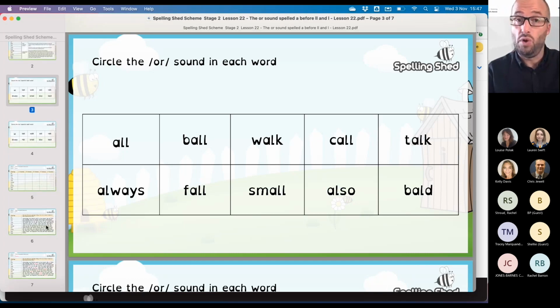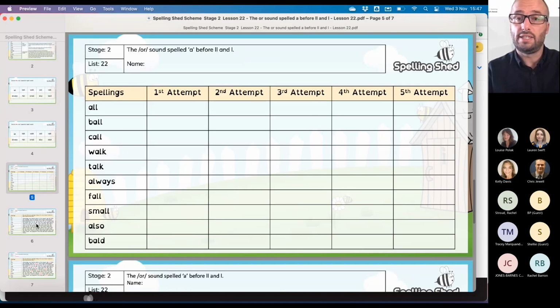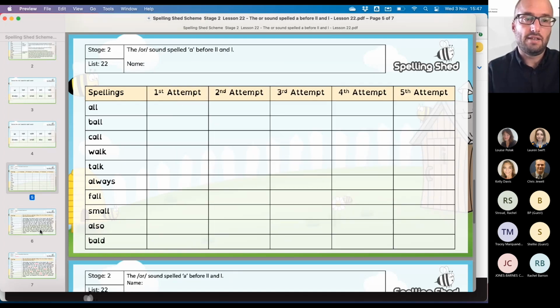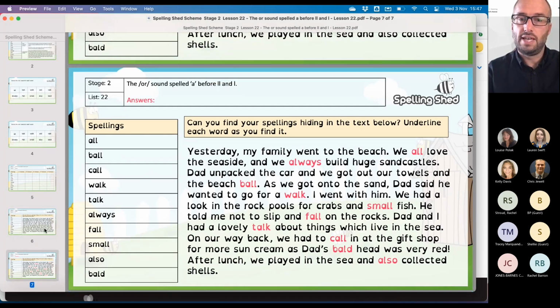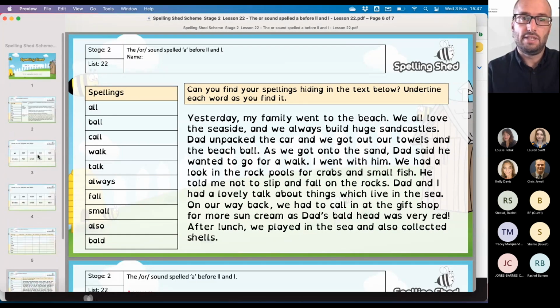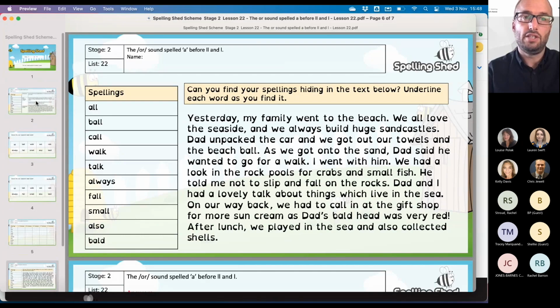Maybe it's some of your early work that children settle to in the morning. Maybe it's after lunch where they come in and do a quick settling activity. But these generally seem to be well thought out activities that will fit in to give a bit of variety to how children are learning these spellings. So this is year 2, week 22, or stage 2, list 22.